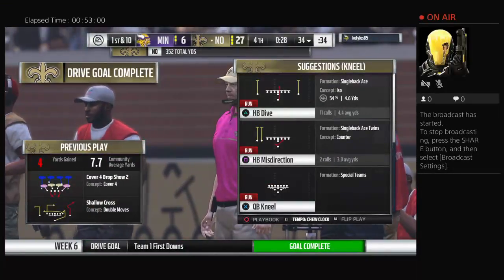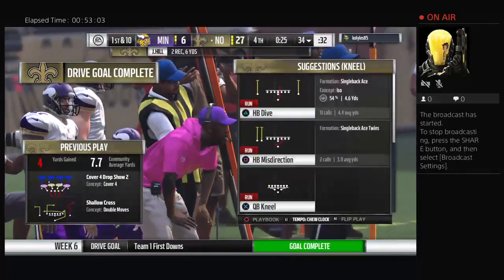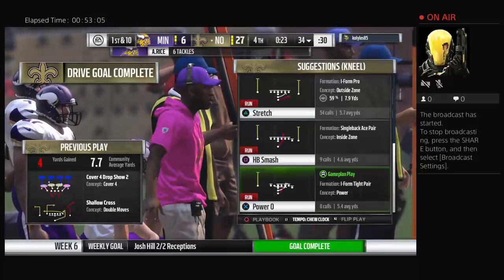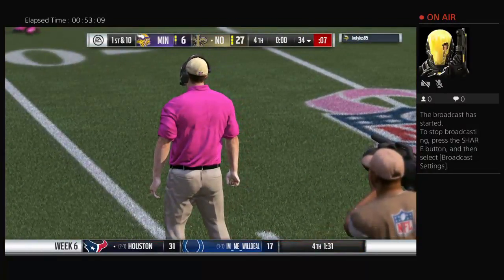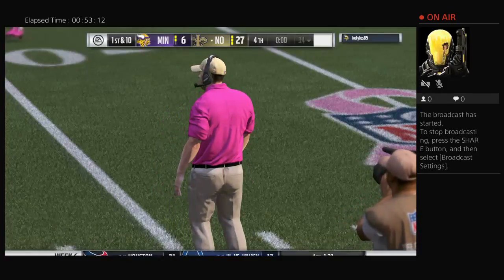Would it be safe to say that as precise as routes are supposed to be run in the NFL, maybe they're not quite as precise in college ball? That's accurate, yeah. And I think we saw a college route in the NFL there. Just find the soft spot.